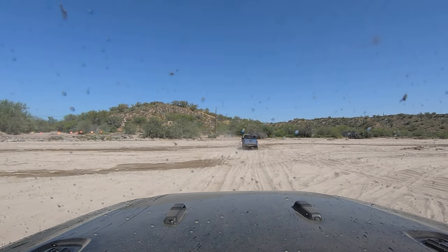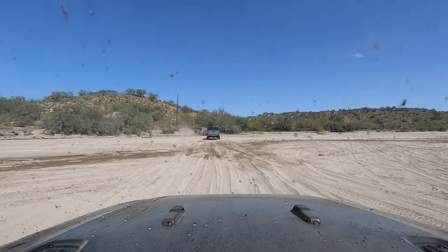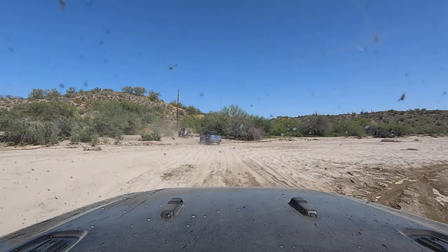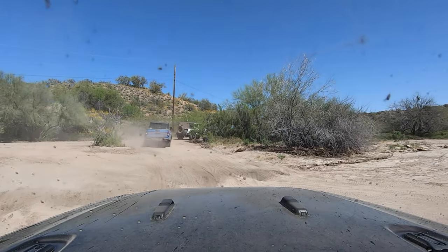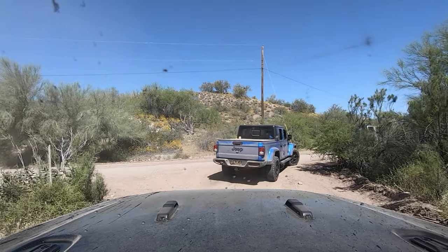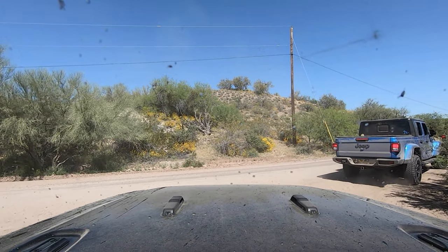Yeah, the sand can bog you down and get you stuck right quick. So you really don't want to stop and lose momentum. It's kind of like driving through deep snow. If you get off the gas in the soft sand, you might not get going again. I think I want to get up out of here and onto this hard pack before I stop.